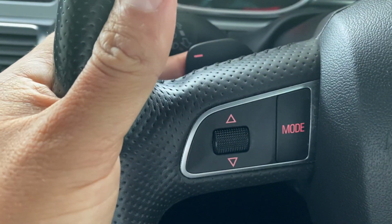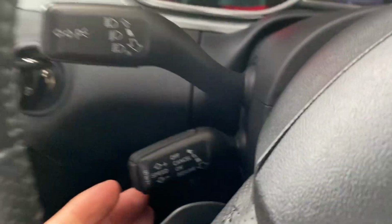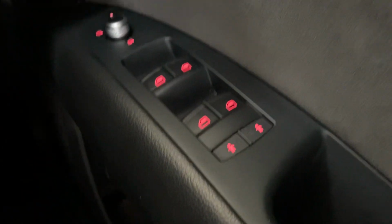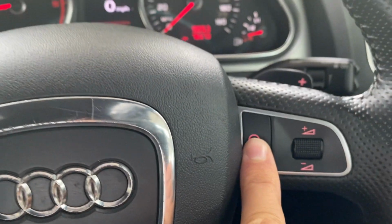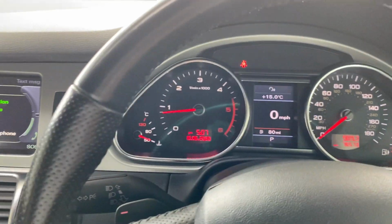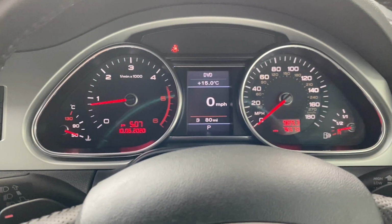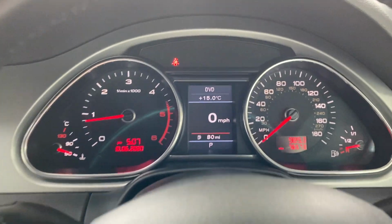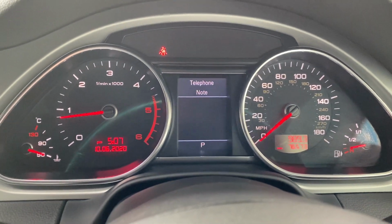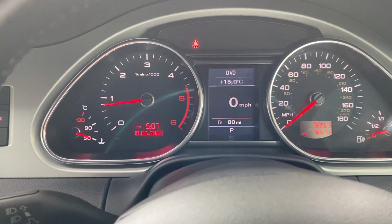You've got the flappy paddles here on the gear shift, and you've got cruise control there, which you can see. Automatic lights. And then of course you've got voice control there. Cancel. And then you've got DVD. Yeah, so that's all there. You can control that screen with these buttons here on the steering wheel, and then flick through things.